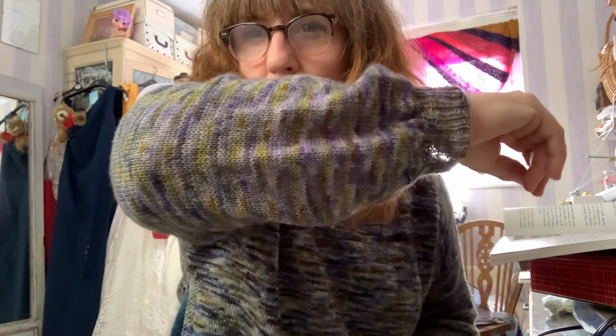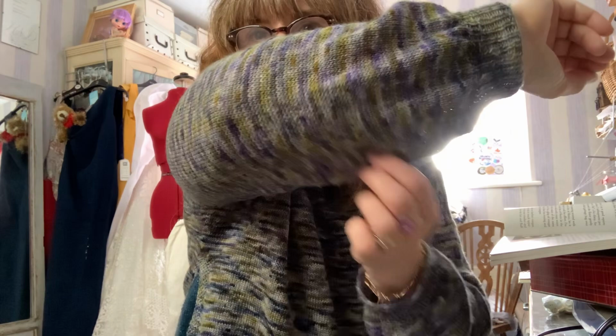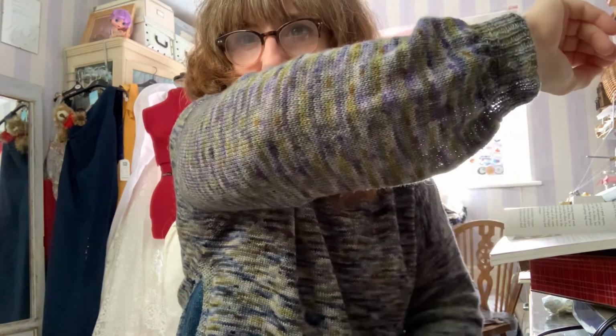So it's just quite neat, but you can see the light through it, so you can see that it's not that thick. So it's quite a favourite now. I like the shape. I think the shape's right for me.